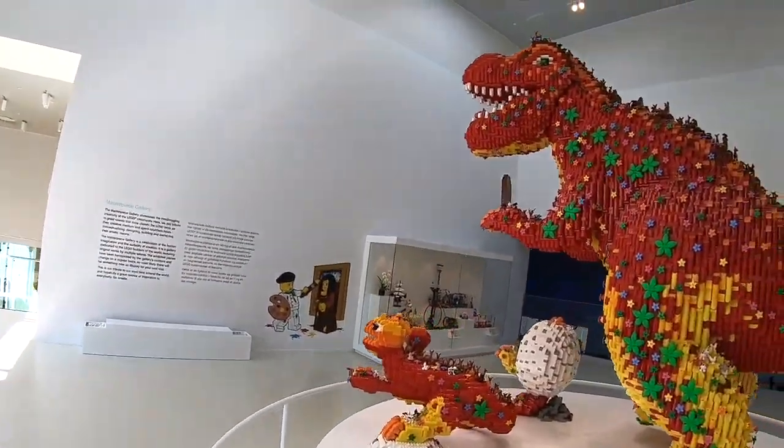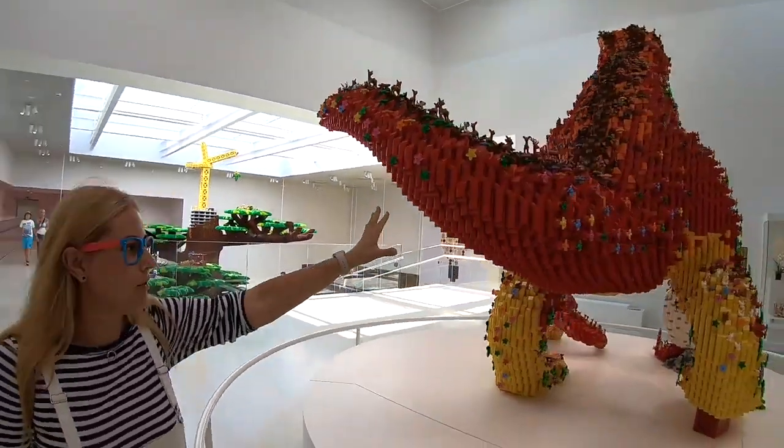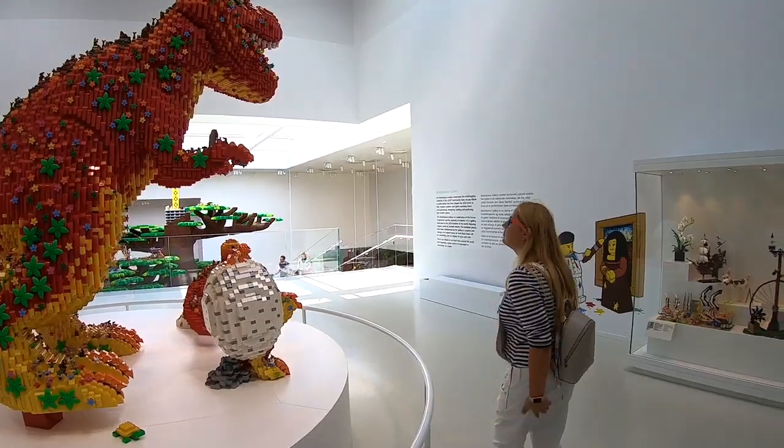The next statue here is the dino. It's a dinosaur made from Duplo Lego bricks. Look, it's flowers, and this is a Lego brick. And let's check something.